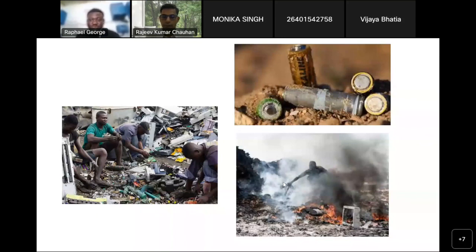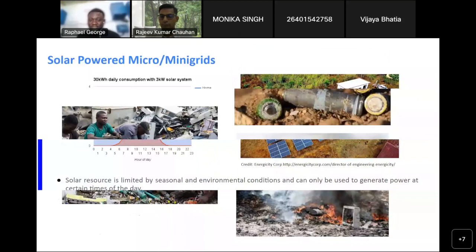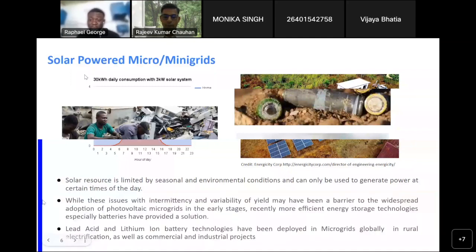Okay, so we've addressed the first issue, which is the proliferation of lithium-ion batteries. The second issue is one of energy, basically. So we have solar-powered microgrids. We know that the solar resource is seasonal and variable. It's intermittent in nature, generates power during the day. And we know that this was the barrier in its adoption at the early stages, but now energy storage technologies, especially batteries, have come to save the day and allow storage for use at night or during off-peak, or what do you call them, peak periods, basically.